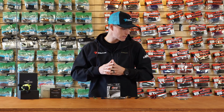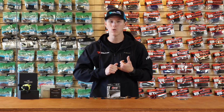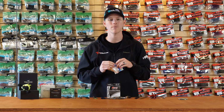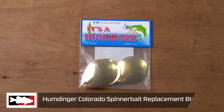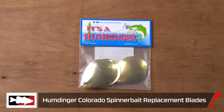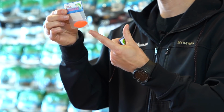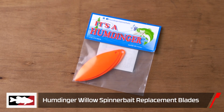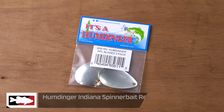Great finesse spinnerbait. Speaking of spinnerbaits, we got some new stuff for you from Humdinger. Any of your battle tested ones, you want to restore them to glory here. If you just have some new spinnerbaits that you want to customize for whatever particular situation you're faced with, Humdinger's got you covered. We got replacement blades for all of them. Here we have your Colorado blade, so if you're looking for thump, dirty, stained water, maybe nighttime fishing, Colorado blades, awesome. You're looking for flash, or in this case, some bright color for that stained water, you got your Willow blades on here. Great replacement option, or like I said, to customize one of your favorite ones to suit your needs. And then of course the Indiana blade.